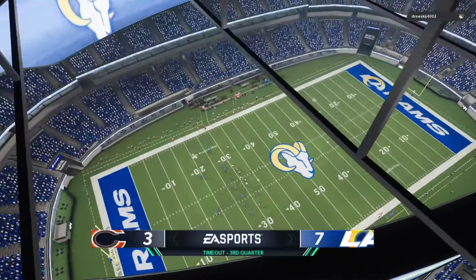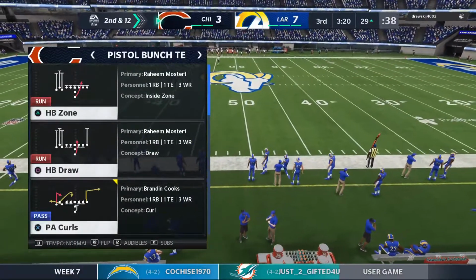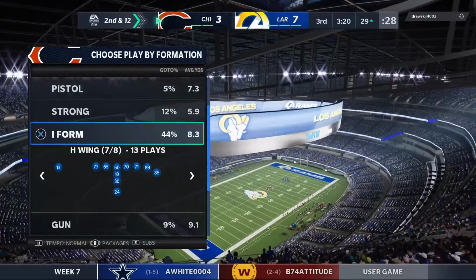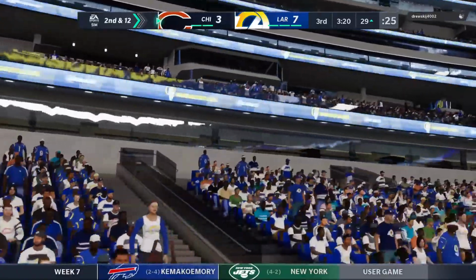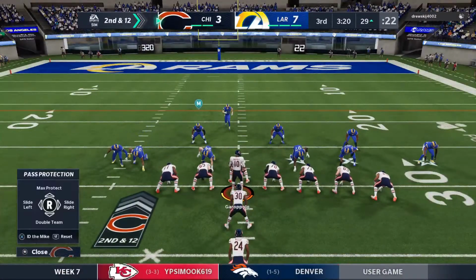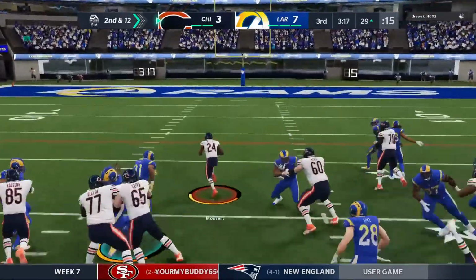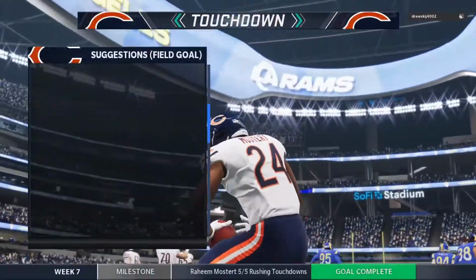Now with the play clock down to 2, we're going to get a timeout here. It's just their first, so 2 remaining as they burn one here in this third quarter. Second and 12. Again, they'll run it with Mostert. And some room to run now. And he takes this one in for a Bears touchdown.